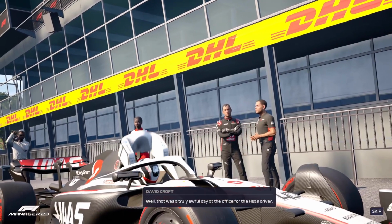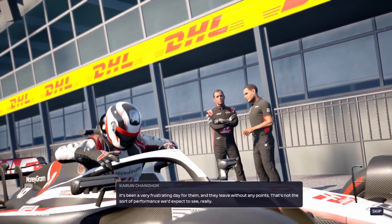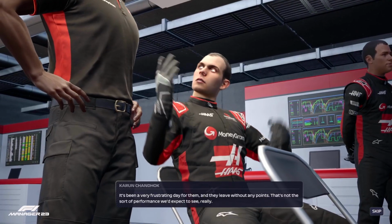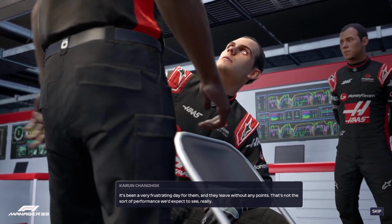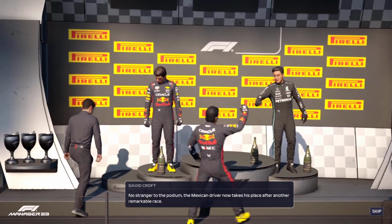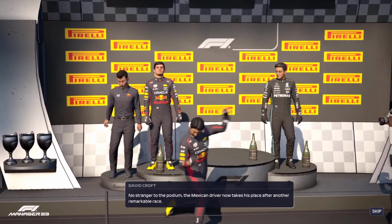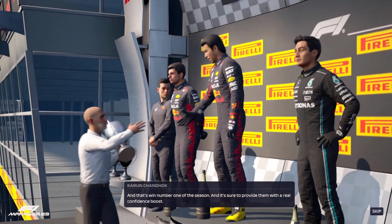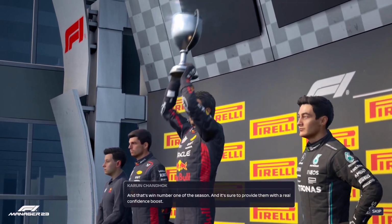Well, that was a truly awful day at the office for the Haas driver. It's been a very frustrating day for them, and they leave without any points. That's not the sort of performance we'd expect to see, really. No stranger to the podium, the Mexican driver now takes his place after another remarkable race. And that's win number 1 of the season, and it's sure to provide them with a real confidence boost.